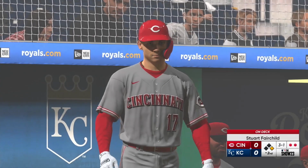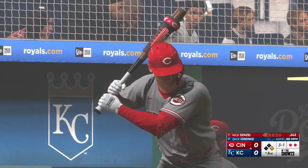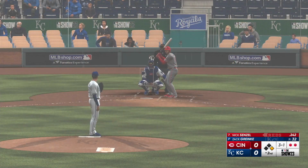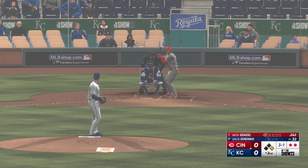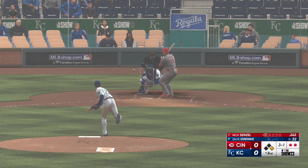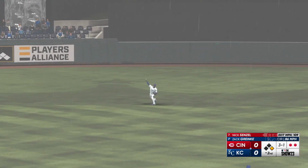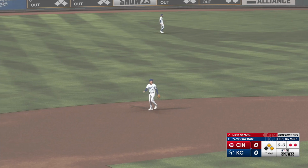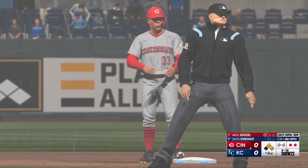Just missed. Stuart Fairchild waits on deck. The pitch. That one laced to center and a base hit. Throw stops the lead runner at second. Two on and two out. Everything came together perfectly for him right there.